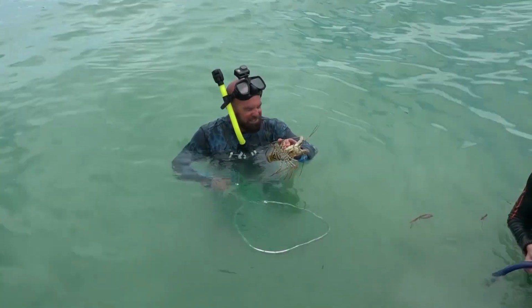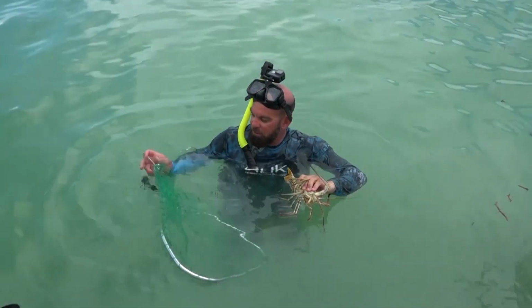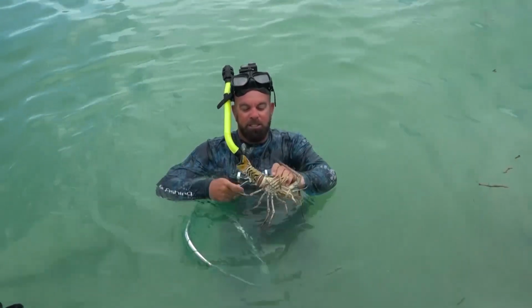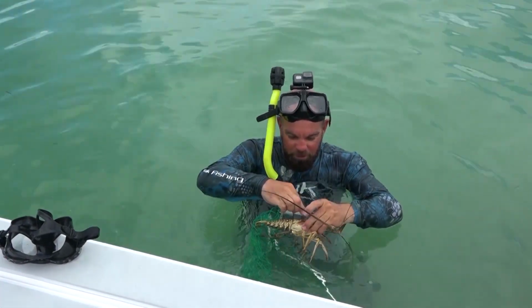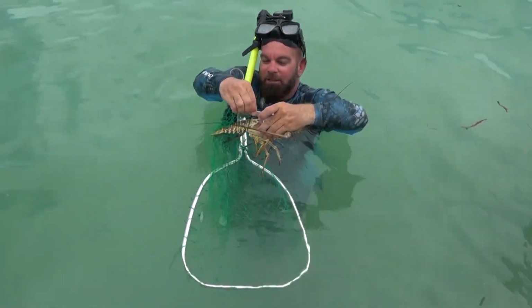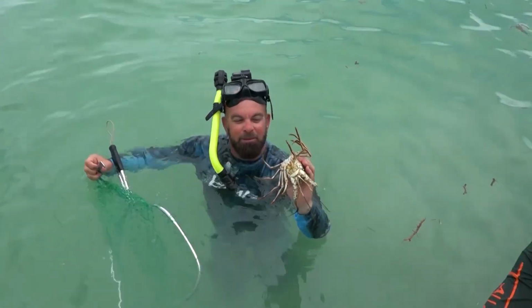I think it's 6 a day, 6 per person. Hell yeah. And we're just gonna measure them, make sure he's big enough, and basically you're just coming back here behind the horn and to the tail, and he's legal. He's a legal size. We're having a great time here in the Keys.